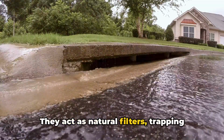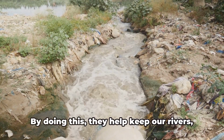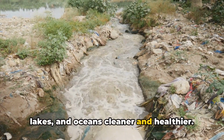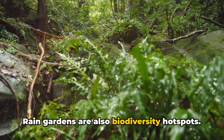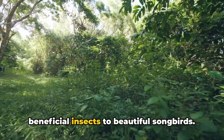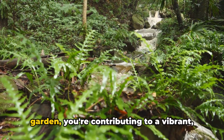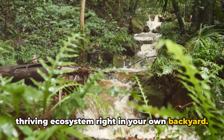They act as natural filters, trapping stormwater pollutants that would otherwise end up in our waterways. By doing this, they help keep our rivers, lakes, and oceans cleaner and healthier. But that's not all. Rain gardens are also biodiversity hotspots. They create a haven for local wildlife, attracting a myriad of creatures, from beneficial insects to beautiful songbirds. By planting native species in your rain garden, you're contributing to a vibrant, thriving ecosystem right in your own backyard.